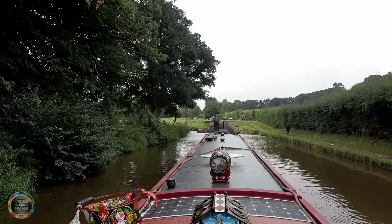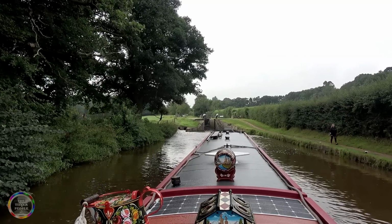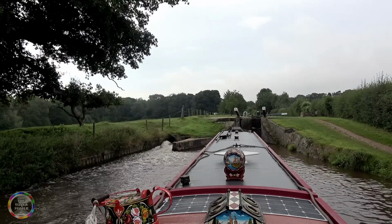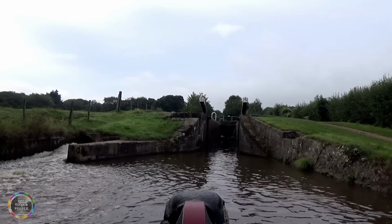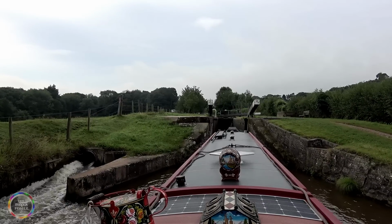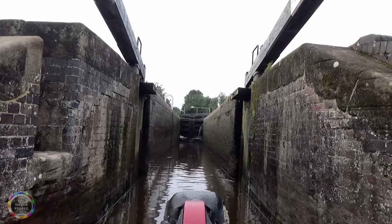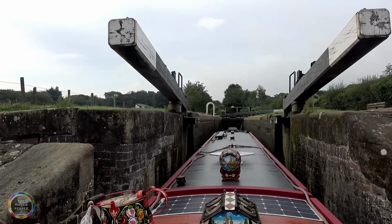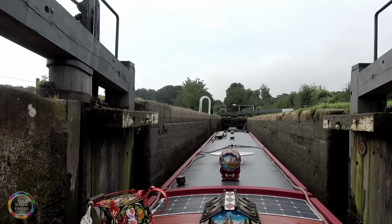Now this lock still has a bywash, but this one's much easier than the last one. Famous last words, he says, but it is. It's not as fierce and I should be all right controlling the boat going in. That one was a doddle, an absolute doddle. That's because the bywash on this one is designed much better than the previous.